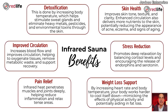Infrared sauna benefits. Okay, so now we're moving over to sauna. I talked about some of the benefits of sauna. Now here we're going to see this. Detoxification: this is done by increasing the body's temperature, which helps stimulate sweat glands and eliminate heavy metals, pesticides, and environmental toxins through the skin. Improves circulation: increases blood flow, helping oxygenate tissues, remove metabolic waste, and support recovery. Pain relief: infrared heat penetrates muscles and joints deeply, helping reduce inflammation and relax tense areas.